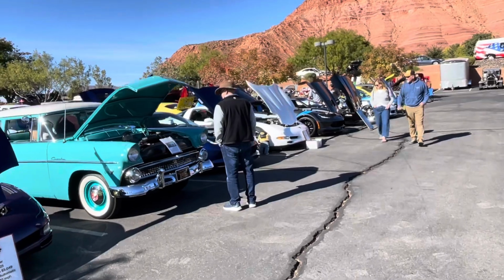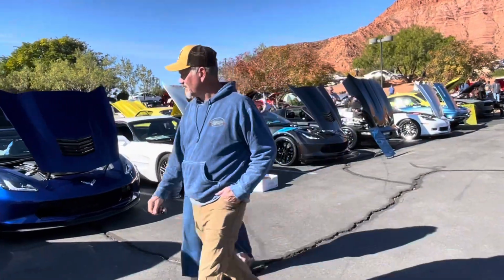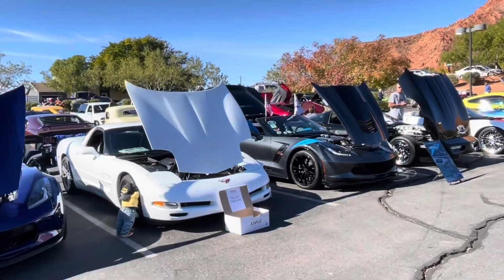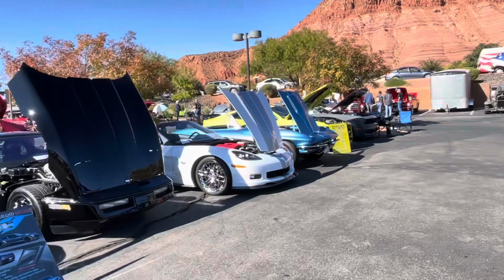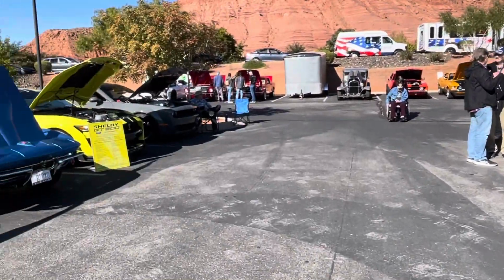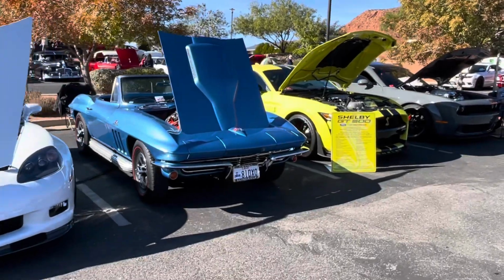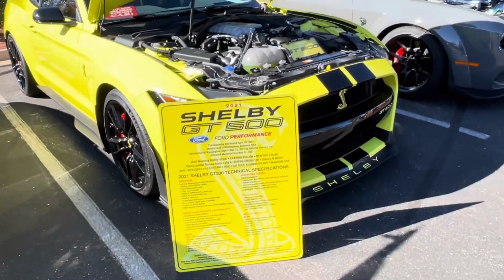But really nice setup of cars. You could walk through each one of these and enjoy something about them. I think they're all really nice cars. Corvettes are always fun to see, all lined up with their hoods propped up like that. And here's a Firebird over there on the right. I like that one. And a Corvette here next to a really nice Grabber yellow GT500.